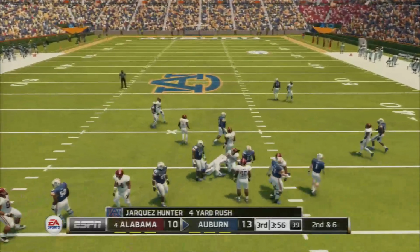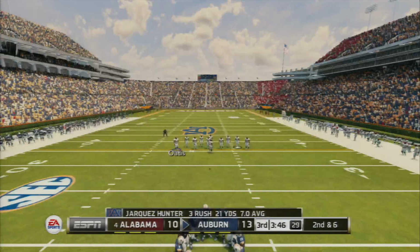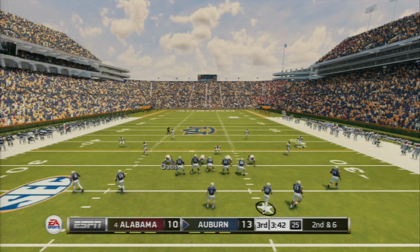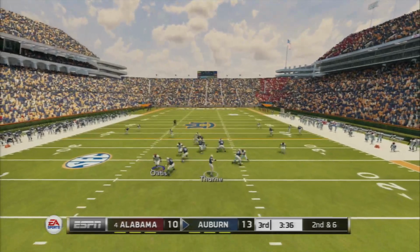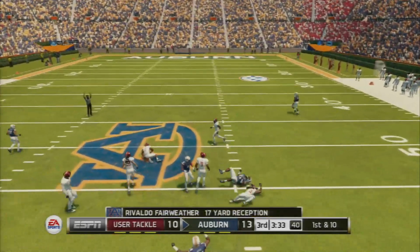And they get nice yardage on that run. That's a gain of four on the play. From their own 29-yard line, it's second down. They come out in a five-wide set. Zips it to the tight end. They'll bring him down at the 46.